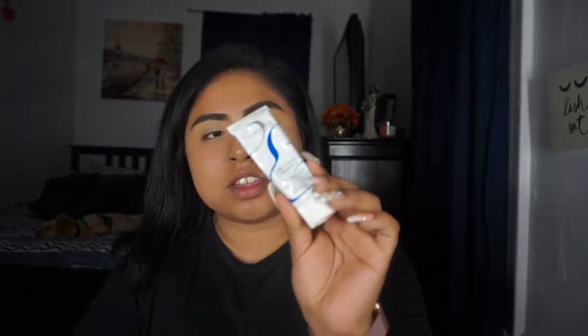So now that my eyes are done, I'm going to go ahead and moisturize my face. I am loving this Embryolisse Hydrating Moisturizer. This is my favorite moisturizer. I use these for my clients as well.